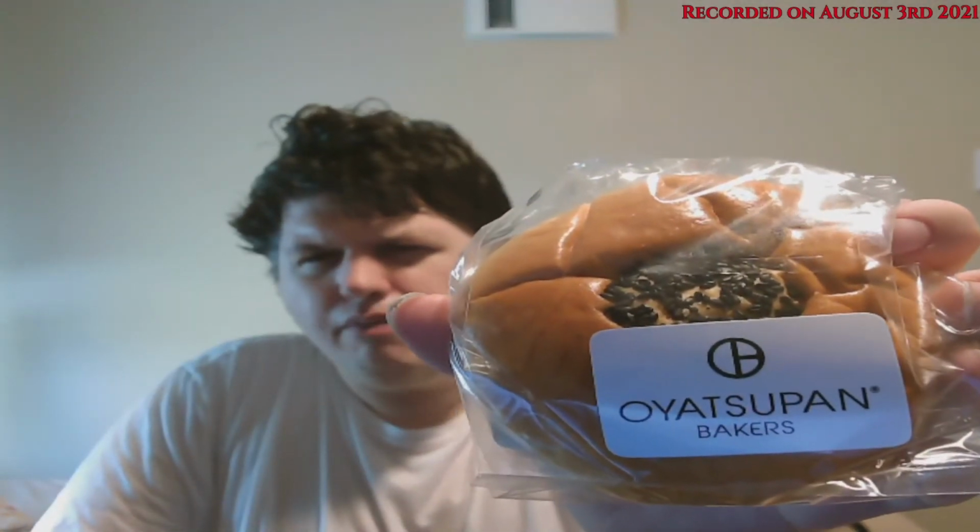Anyway, first off, from Oyatsupan Bakers, it's an anpan, or a red bean paste bun. I haven't actually had this one before. I've had one made by a different group, with different packaging. But I've mentioned it before, I do love myself a nice red bean paste bun. Or bread, or whatever. So, just need to get this open.